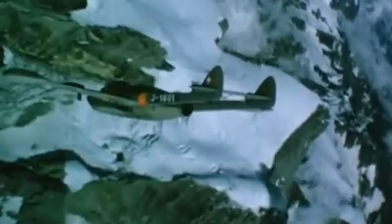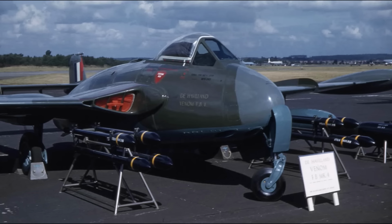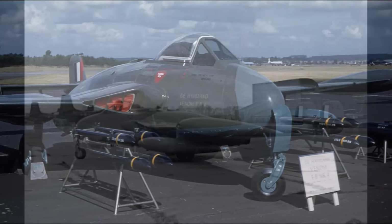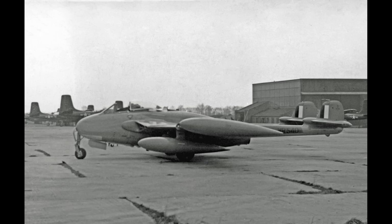Success of the FB-1 led to an upgraded FB-4. The main change on this version was the addition of hydraulically powered ailerons to improve control at higher Mach numbers. Detailed changes were made to the shape of the control surfaces, and the ability to carry drop tanks in addition to the tip tanks was added. 151 were delivered between March 1955 and March 1956. The only Germany-based wing to get them was 123 at Wunstorf.